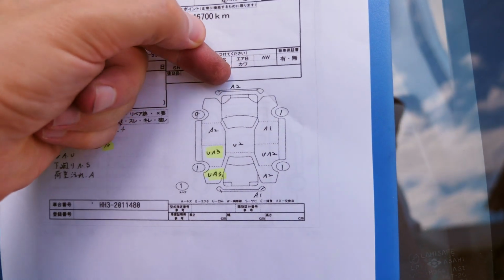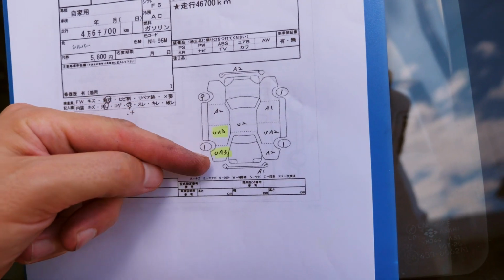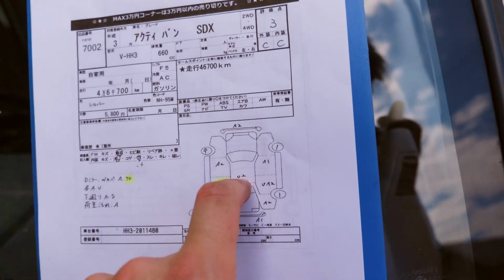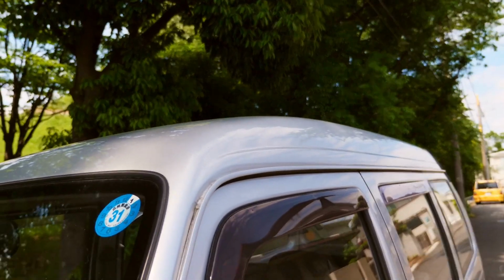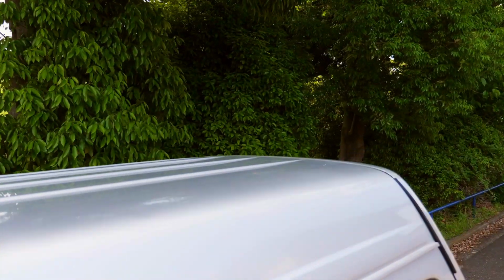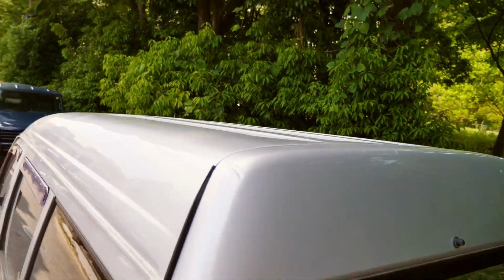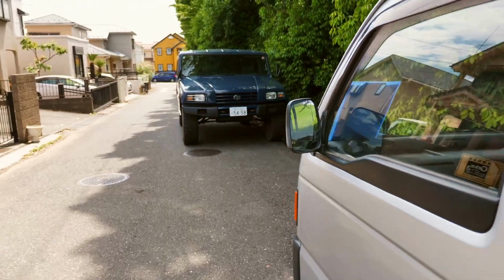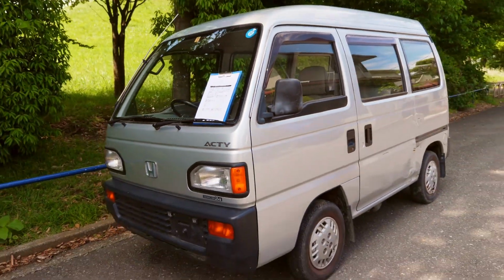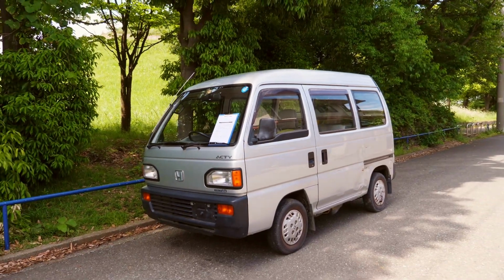Body here has A2 on the front bumper, AU3 over here in 2 areas, and an AU2 over here. It also says U2 on the roof, but the roof is up high enough that you don't really get to see it. And if any of those markings don't make sense, there's something on our website that explains what all of those mean. And so I'll show you those damages just after I do the once around, so you can see this Honda Acty from all different angles.